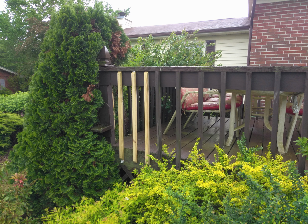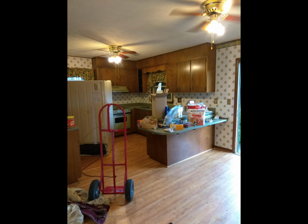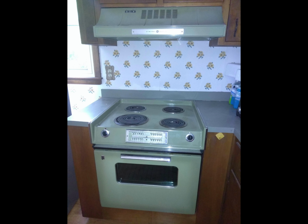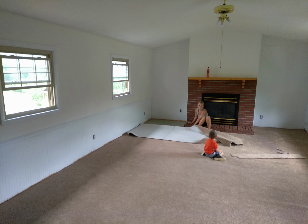Let's talk about our first remodel on our home that we purchased in Canton, North Carolina. We bought this house in 2015, I believe it was, 2016. When we bought the home, it was a complete gut job. There were trees overgrown. The house was completely outdated.